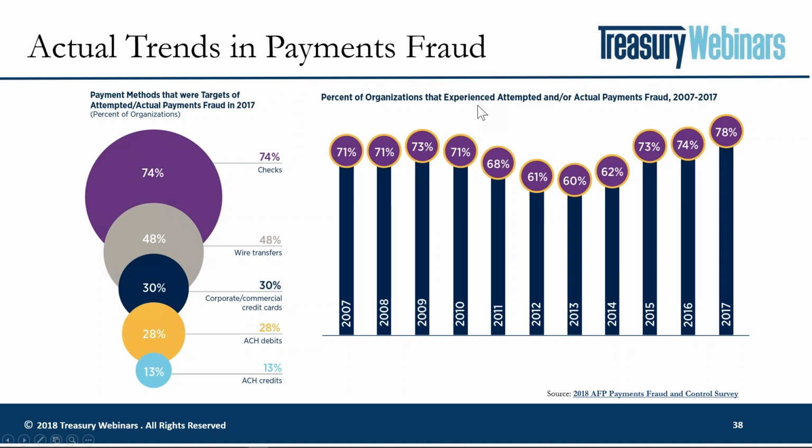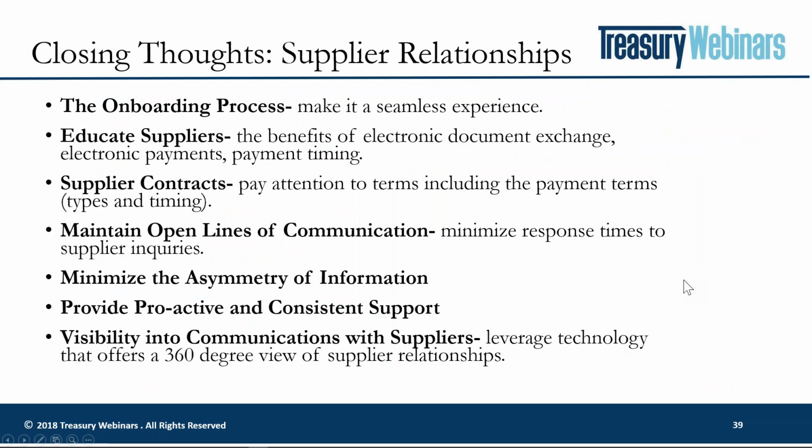So the percentage of companies that experience actual payments fraud: 78%. Payments fraud is still rampant, not going away. Look here, payment methods that were targeted. Checks, 74%. Wires, not even that close, 48%. So here we go. The probability of incidents is much higher with checks.